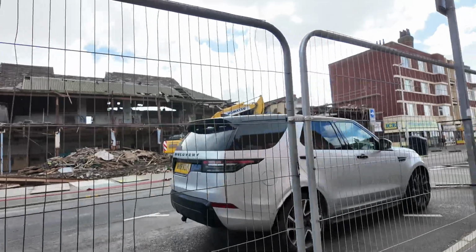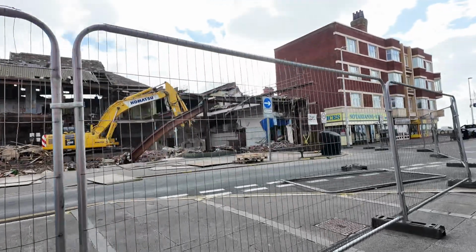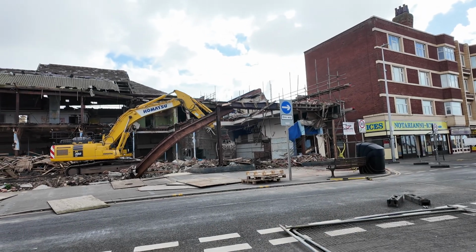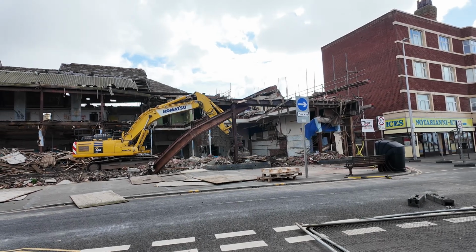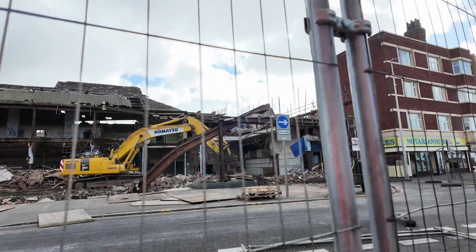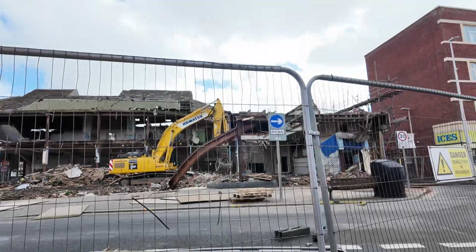So, coming towards the end of day 3, and we have nearly got half the building down. I hope you can hear me with the wind. It seems to have picked up even more since this morning.